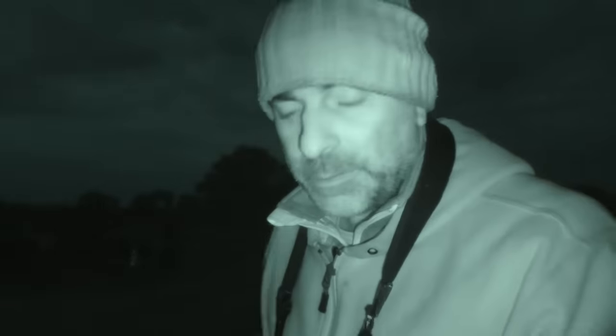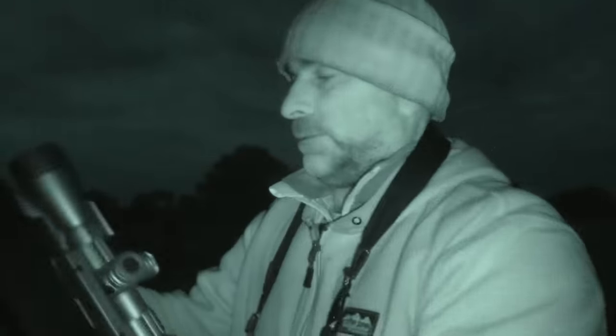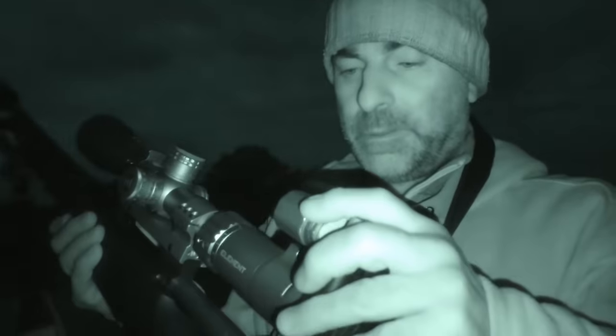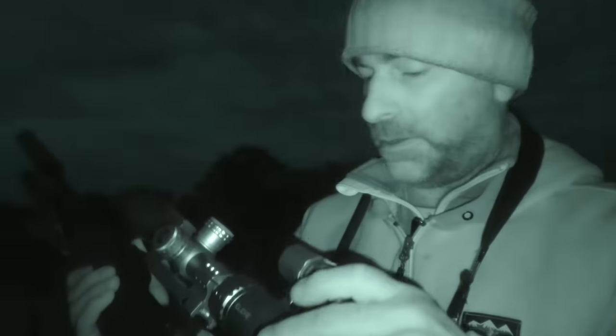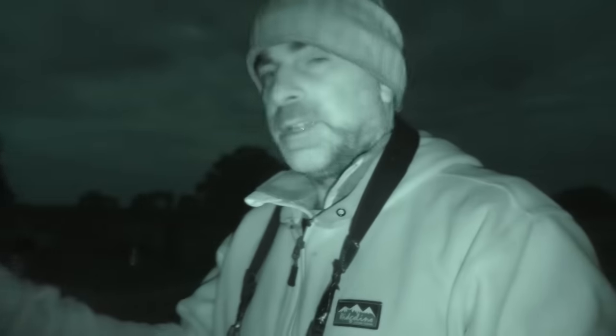So again, this morning I'm using the PARD 007, the SP 007, the newer version, a little short one. That should just slide on the back of the scope, like so. Line it up, lock it down. Easy as that, converting your day scope into a night vision unit. Ideal.